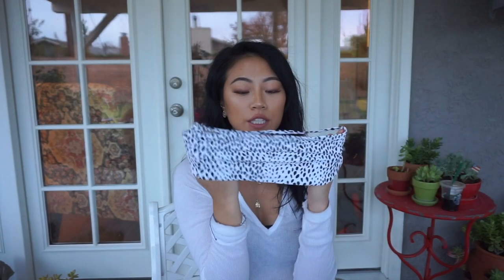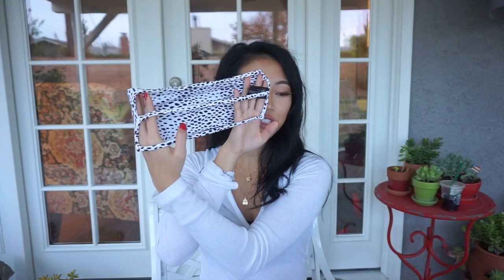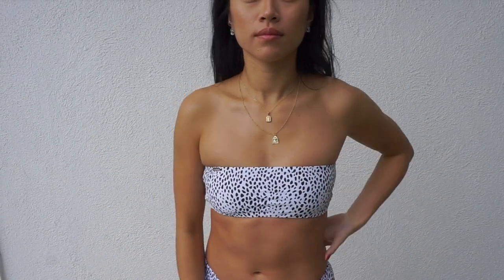The next suit that I have is super cute, and this one is a fun leopard printed top, and this is what the back looks like. It just has the three stripes in the back, and it's just super cute. It looks itty bitty, and it is. It's super, super tight, and I think the reason behind that is that way it stays up, and I actually really like it.